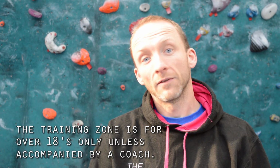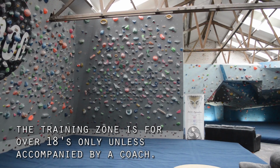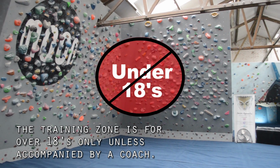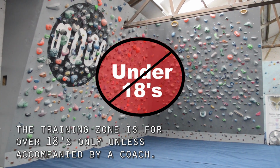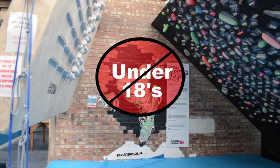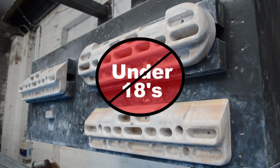There are some really exciting looking pieces of training equipment in our training area. We have campus boards and fingerboards and rings and all kinds of stuff. They're amazing fun, but if you haven't done them before, it's really quite easy to get injured. Under 18s are not allowed in the training area unless they are training with a coach. The training area is everything on the left hand side in the lower building.